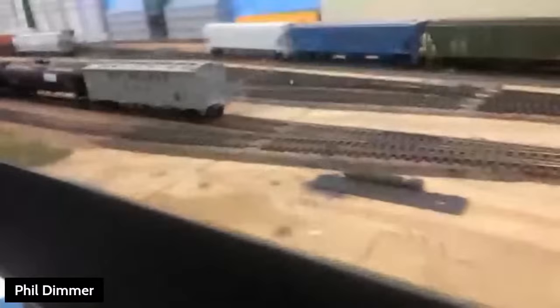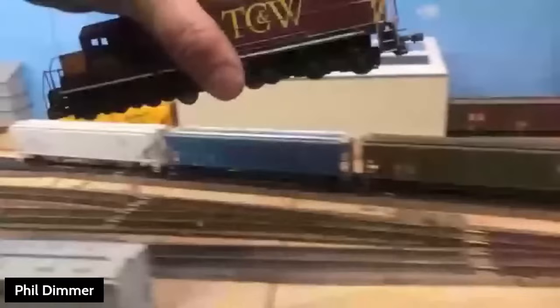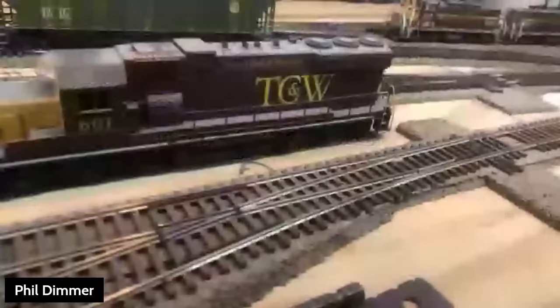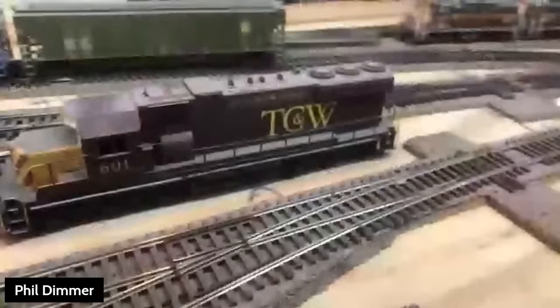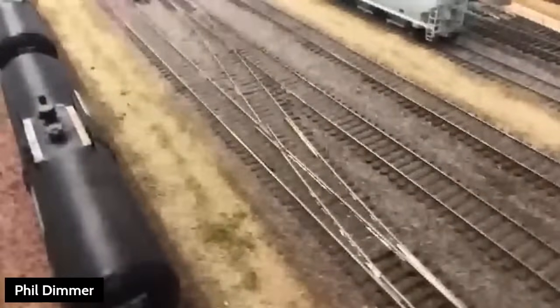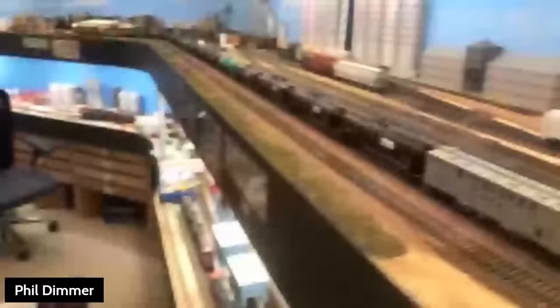So there's a couple more questions here, Phil. While we got you here, how long has this layout been in the works? Let's see, we're coming up on 6 years now. 6 years, holy smokes! That's still good. No progress. Ballast. Don't put it in until you're ready. We got ballast in some spots, but no, I'm just teasing.